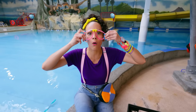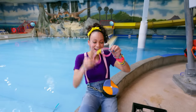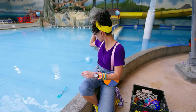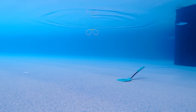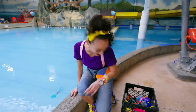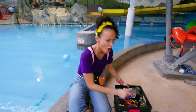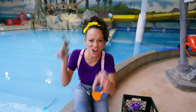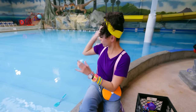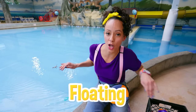Whoa, look at these. Hello, whoa, I can see you way clearer now. Let's see, will these silly glasses sink or float? Looks like they're sinking, wow. I totally thought they were going to float. All right, what else is in here? Oh yeah, another Velociraptor. Will you sink or will you float? We won't know until we throw. That dinosaur is definitely floating.